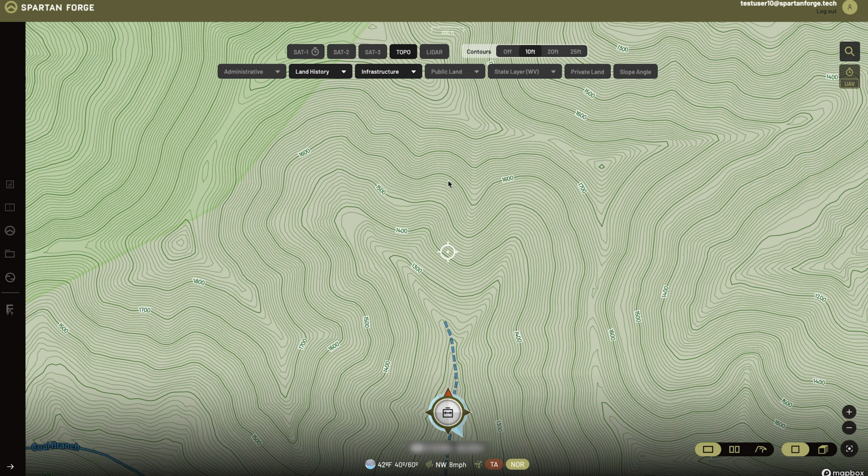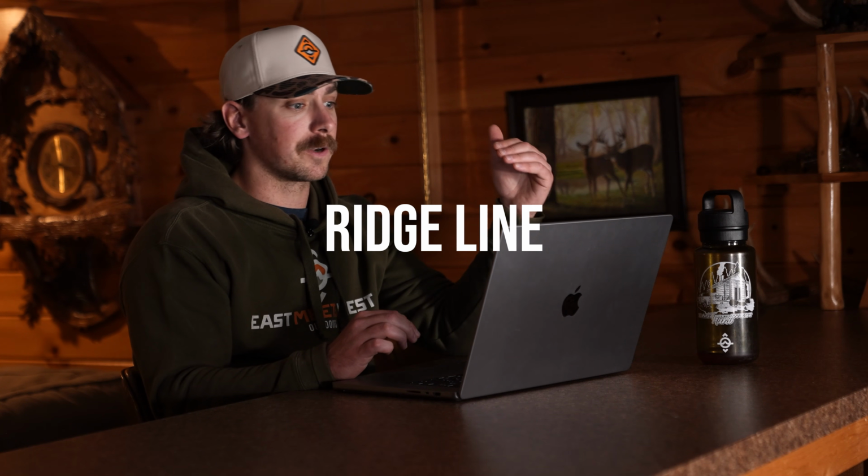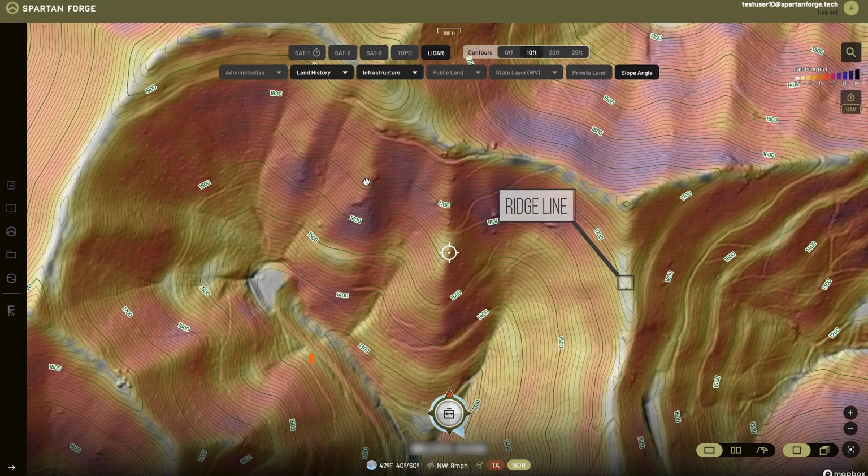So, number one, a ridge or a ridge line. It's a sloping line of higher ground that tends to slope down on either side. Deer like to walk these ridges, with the mature bucks typically using some of the less noticeable trails just over the edge of the ridge, allowing them to stay hidden and unnoticeable.